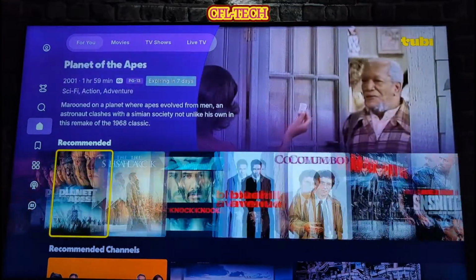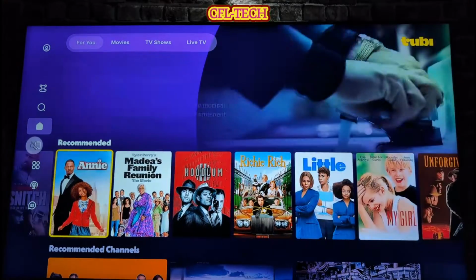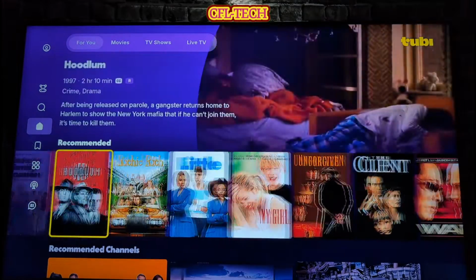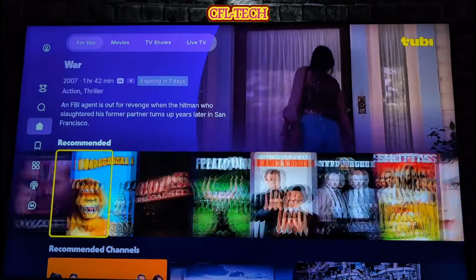You see here, just by going through this list, you have Columbo, you have Annie there, Richie Rich. They have a lot of good ones, My Girl, that's a great movie. So a lot of good titles right off the bat here.